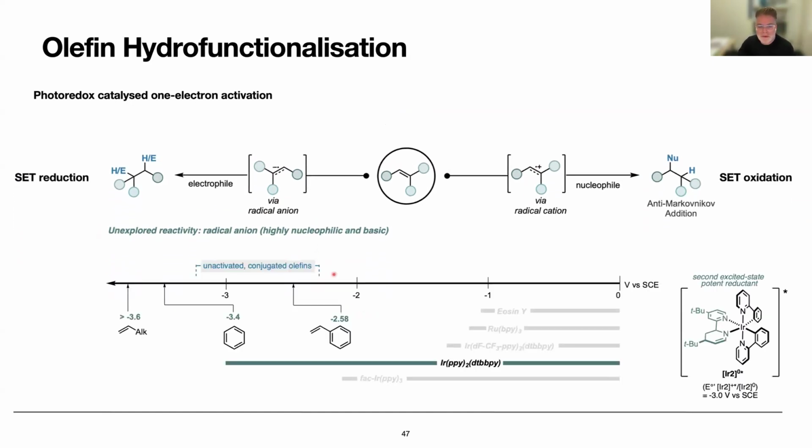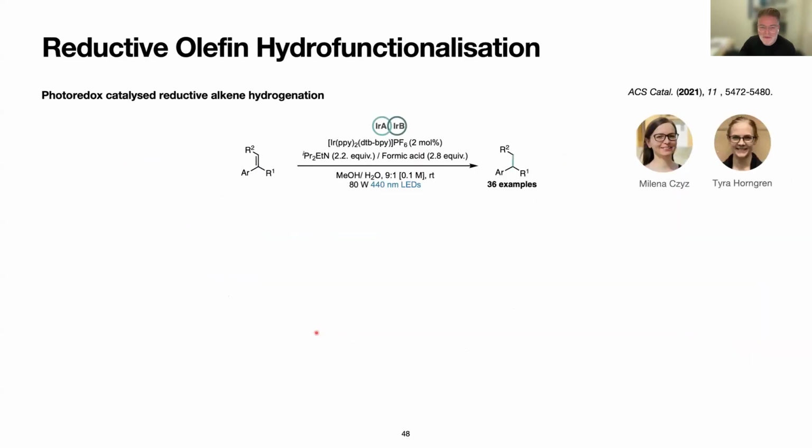Our catalytic systems could easily reduce styrenes, so conjugated double bonds. So in our first reaction, we decided to look at these a little bit further and see how well we could generate the radical anion and elaborate those with electrophiles. But before we do that, we need to do a simple reduction of a double bond and use triethylamine and formic acid to effectively protonate that radical anion to generate the reduced product.